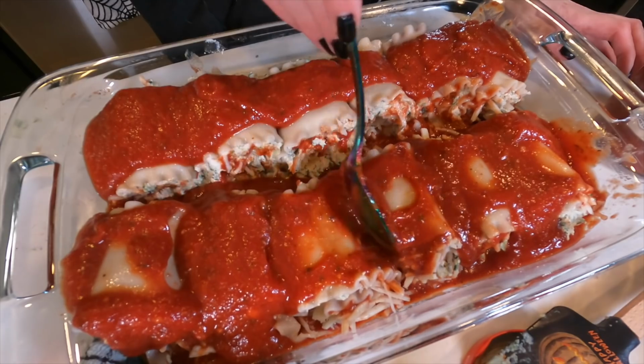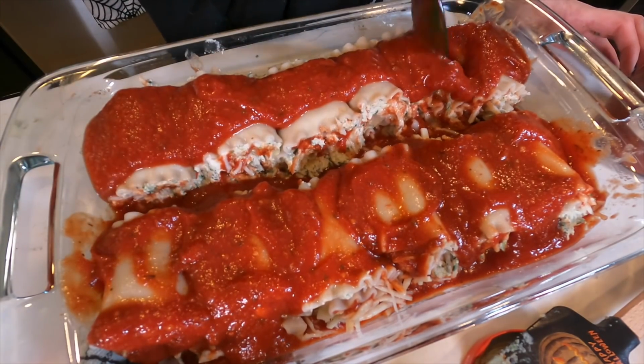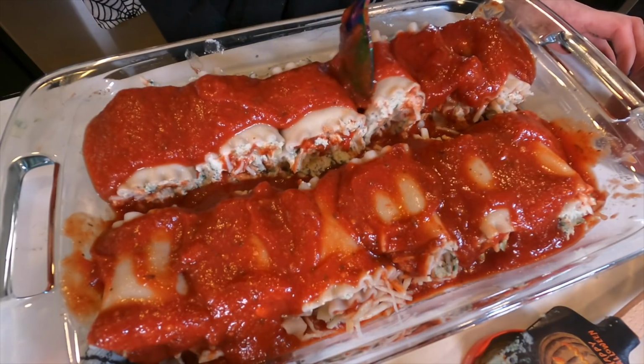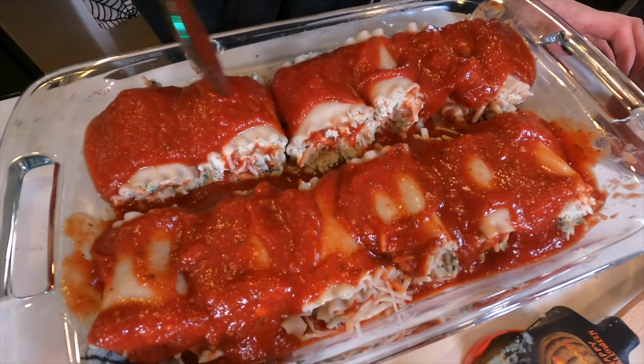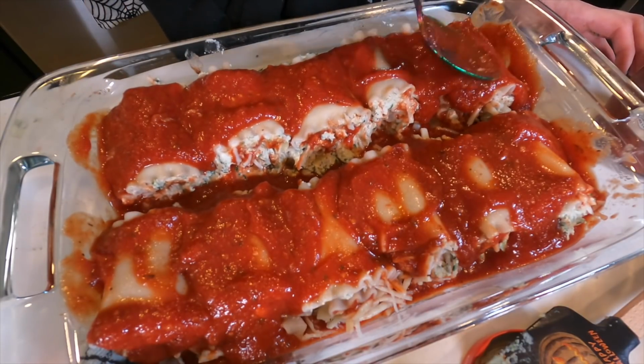But I like to leave the edges out too, because I like the edges to get a little bit, not crispy, you don't want them dry, but I like them to get a little bit harder. If you don't like that, then make sure you cover your entire roll up with sauce. But I kind of like the ends to stick out a little bit.